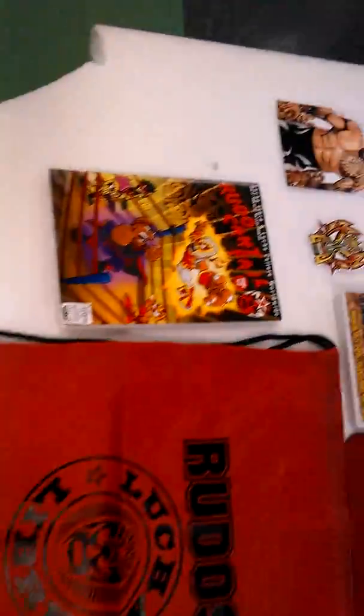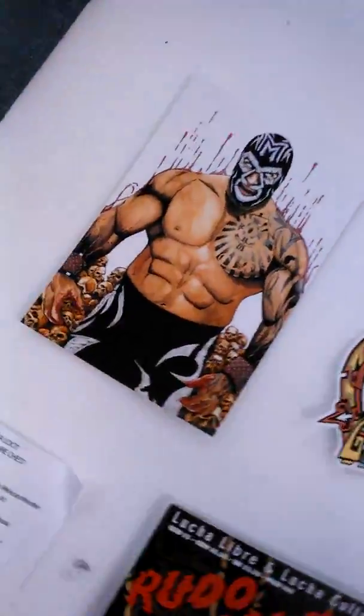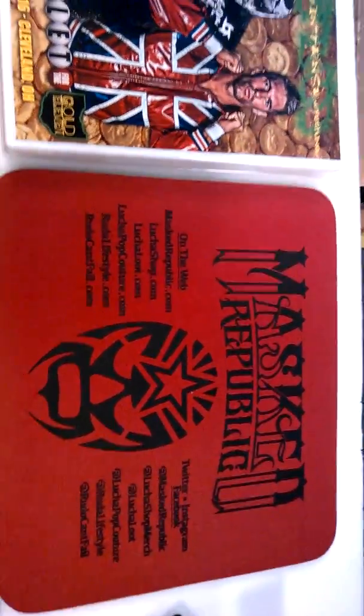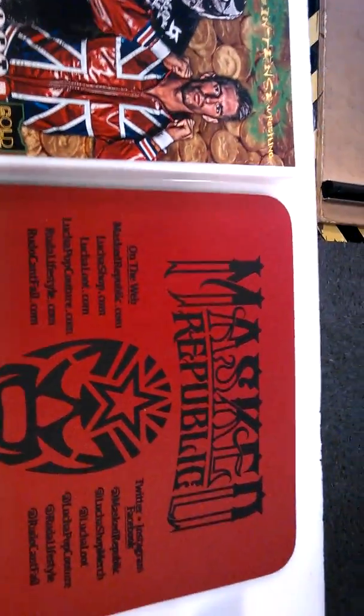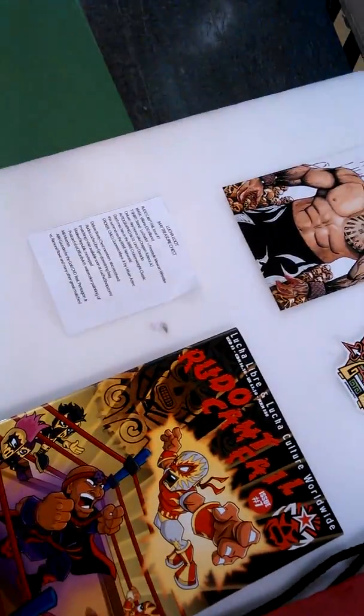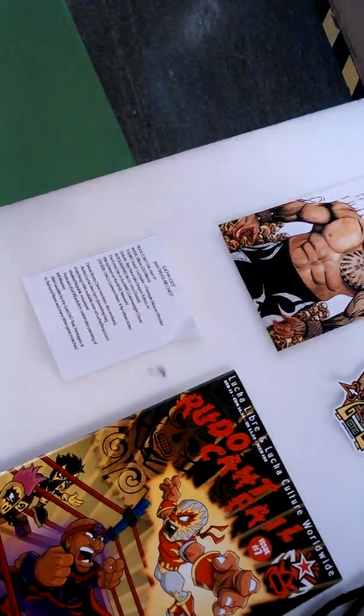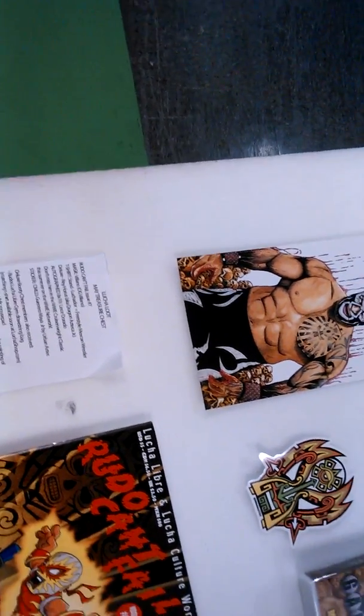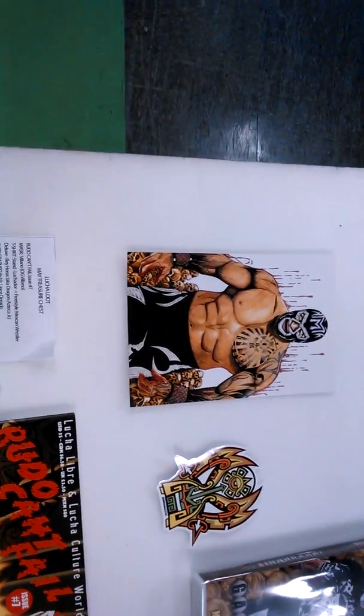Okay, so to make things easier, what I've done here is open the box and try to spread it out here. So this is kind of what you get in the deluxe box. I talked about Masked Republic. There are some of their social media handles. In this box you get a mouse pad with their logo on it. But one of the great things about Lucha Loot is the fact that you get some artistic integrity through the company. Masked Republic pairs up with artists that do unique artwork for the luchadors.